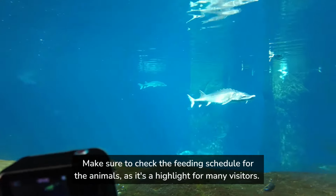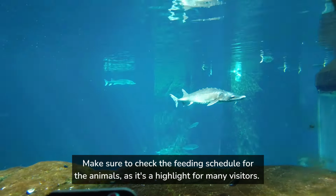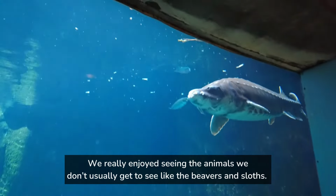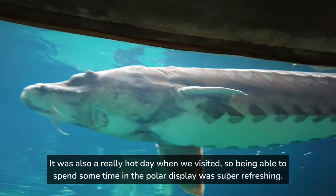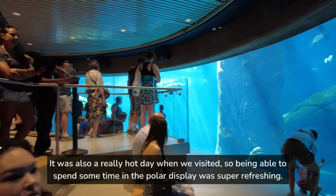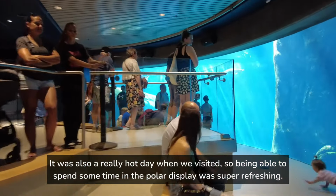Make sure to check the feeding schedule for the animals, as it's a highlight for many visitors. We really enjoyed seeing the animals we don't usually get to see, like the beavers and the sloths. It was also a really hot day when we visited, so being able to spend some time in the polar display was super refreshing.